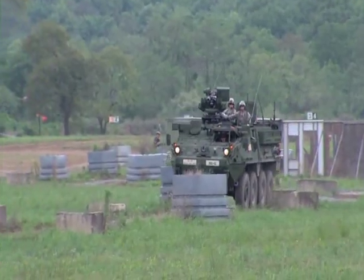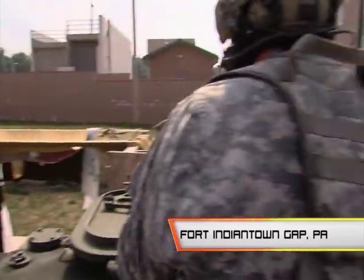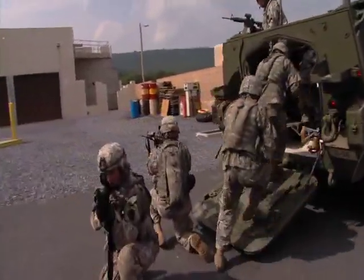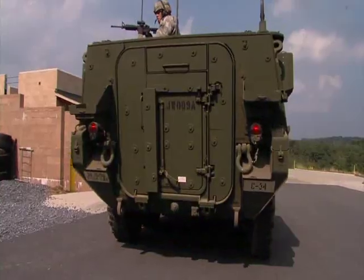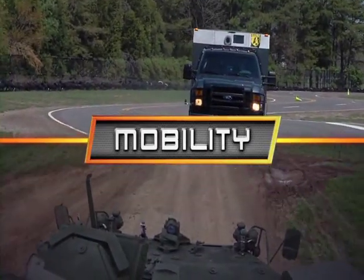Today, the Stryker Brigade is rolling into a mock Iraqi village at Fort Indiantown Gap, Pennsylvania, to simulate a search and seizure mission inside the close quarters of an urban landscape. As the cavalry troops load into the Stryker, millions of dollars are being transferred into the back of the Alpine armored truck. Both vehicles are now moving targets. To successfully deliver their valuable payloads, they must stay mobile at all times.